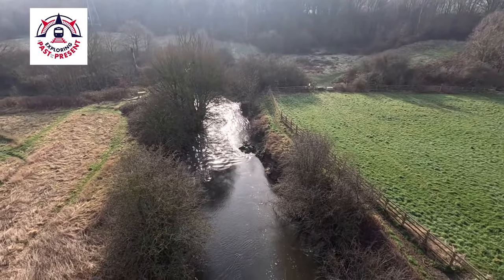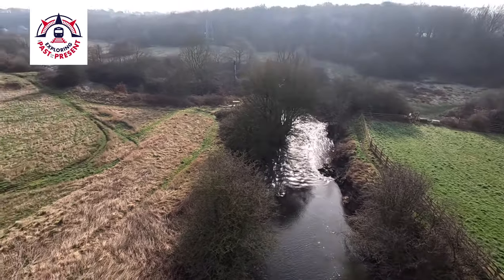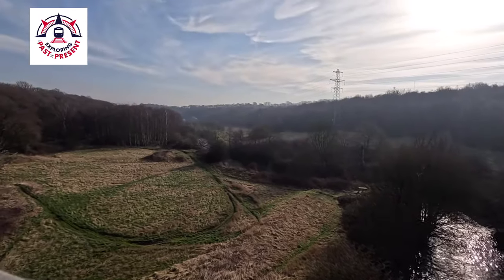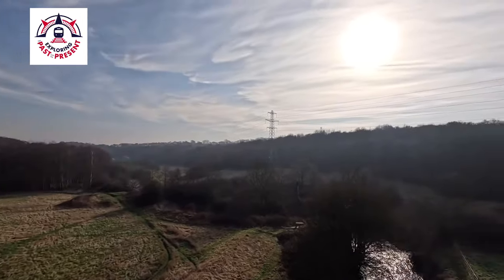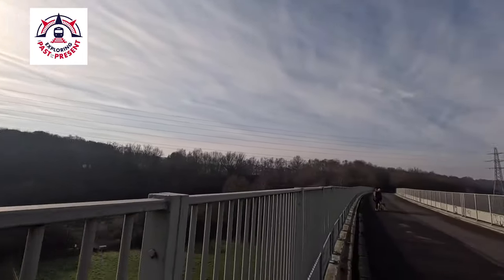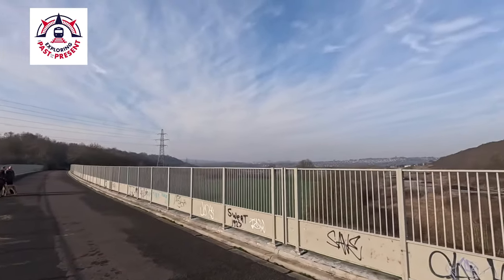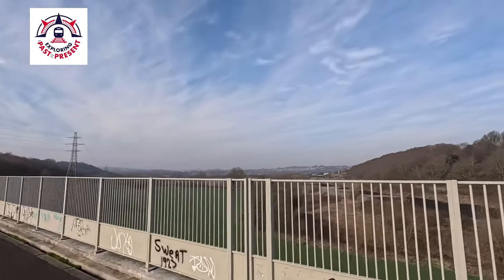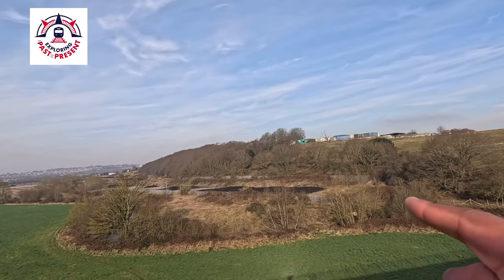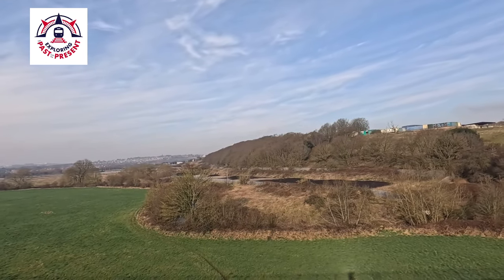There's another little look at the River Dearne. It goes all the way down there. Some beautiful views around here, and it's a nice morning. You've got Barnsley just over there. You've got a sewage plant just over there. Morning, morning. Morning, today, isn't it?